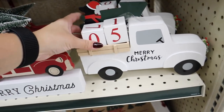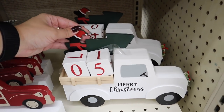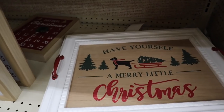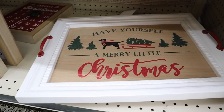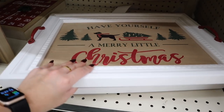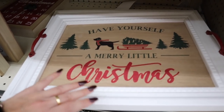So they had this one, which was also an advent calendar. I loved the black lab in the back. I thought that was a super nice touch. I feel like that could also go well with coastal decor. I feel like being from Massachusetts, I always equate a black lab dog with preppy coastal things. Maybe that's because of some brands that they have on the Cape and Nantucket. I don't know, that's just me.